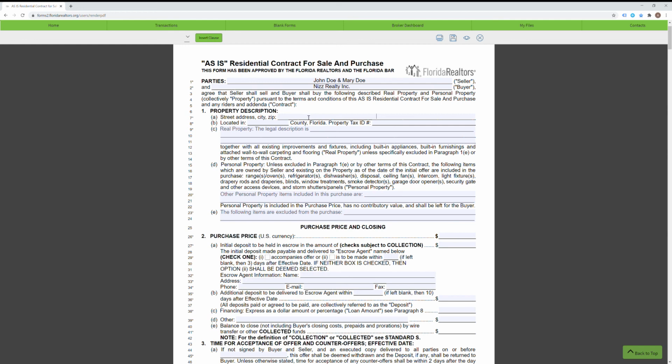You just put the street, address, city, and zip. You want to fill this out completely and don't leave anything out. So let's just say for this property, we're going to call it Happy Street. Well, let's say this one is in Plantation, Florida, with a zip code there. And you want to make sure this is filled out.